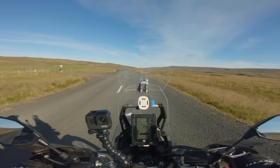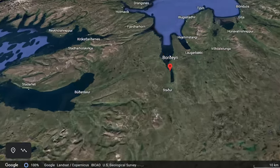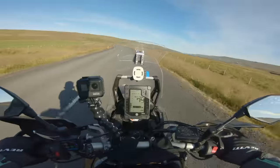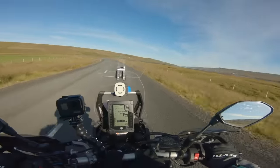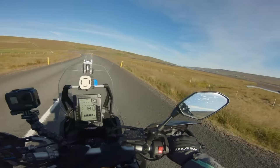Alright guys, we are officially at the roots of the Westfjords. From this point, it's gonna be pretty much just following the coastline. And yeah, just see what the nature has to offer.